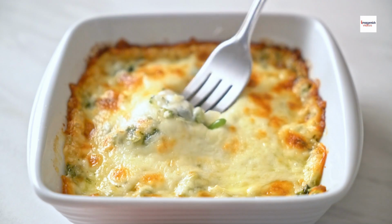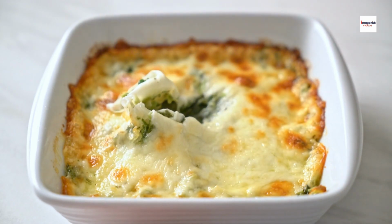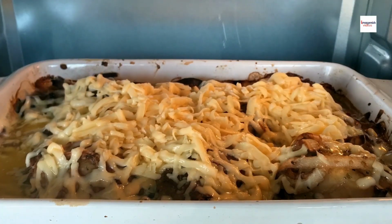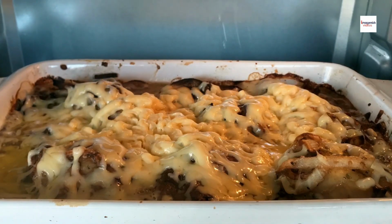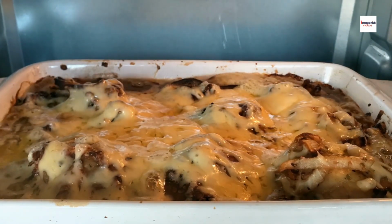In Greece, spinach and cheese borek is known as spanakopita, a popular dish in Greek cuisine, showing the cultural exchange between Turkey and Greece. Throughout the Middle East, you'll find variations of borek under different names, often filled with meats or sweet fillings like dates.